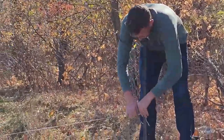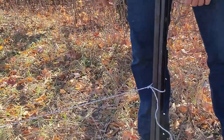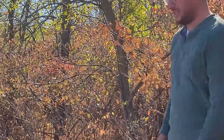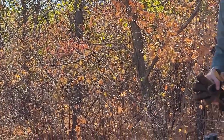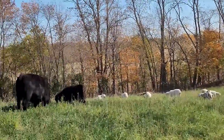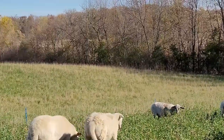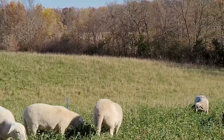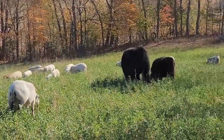And there, Peter is shutting them back in. He just does a simple tie. There is a specific way he does it, and I don't quite know how to do it. I really should learn. But next, he's talking about, okay, maybe we need to add another line of fence. And so he gets after that pretty shortly here.